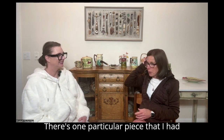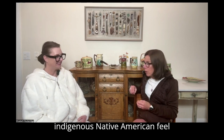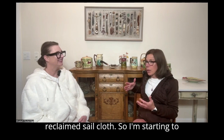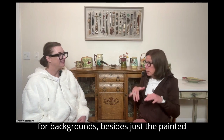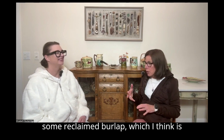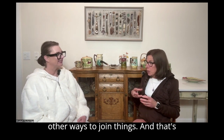There's one particular piece that I had done, I think a couple pieces before this one, and it has a very indigenous, Native American feel to it. It includes reclaimed sailcloth. So I'm starting to integrate other materials in as well. For backgrounds, besides just the painted colored board, I've done some pieces with some reclaimed burlap, which I think is pretty interesting, and the sailcloth. And then just trying to figure out other ways to join things.